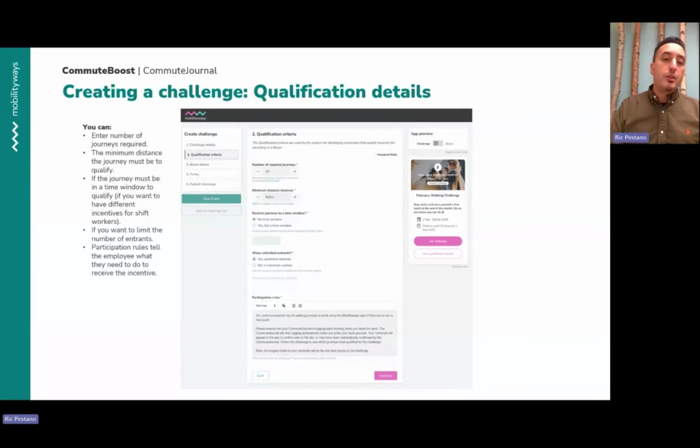So on the next screen, you can enter the qualification details. So this is what the employee needs to do with their commute for their journey to qualify towards the challenge. So initially, you need to enter the number of journeys required. So in the example we have, it's walk to work 10 times to get a free lunch. So you would enter 10 journeys.